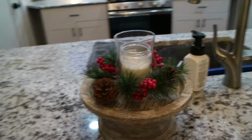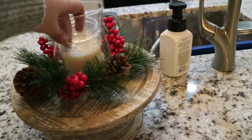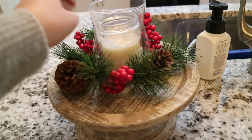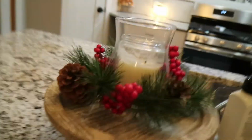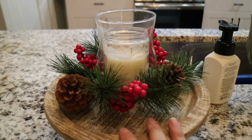I took off the stuff that was on this little tray, which was just the candle. I actually put the candle in this glass votive, and then there were two crystals because I really like crystals. You'll see that, but yeah, I just like how this fits really perfect, and it's a little pop of Christmas right here.